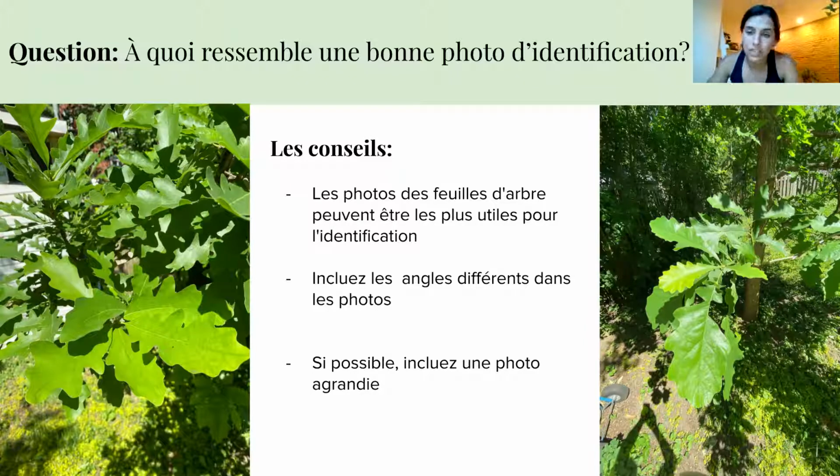Does it have toothed edges? Is it uneven? That can be great for species identification. We have had a few cases where people have been unable to reach the branches of their trees or the leaves because the tree is so big, which is great. But in that case, what we've been asking is if you see any leaves surrounding the trees that have fallen off, if you can pick those up and grab a photo of those, that should be great for us to be able to identify.